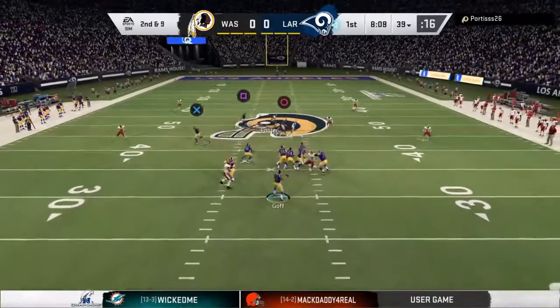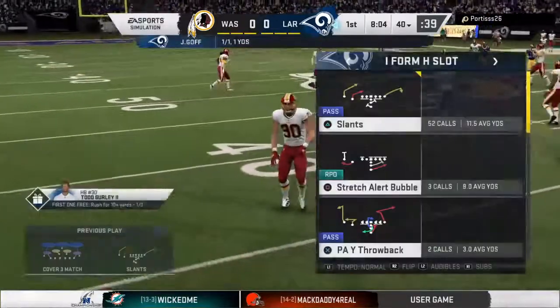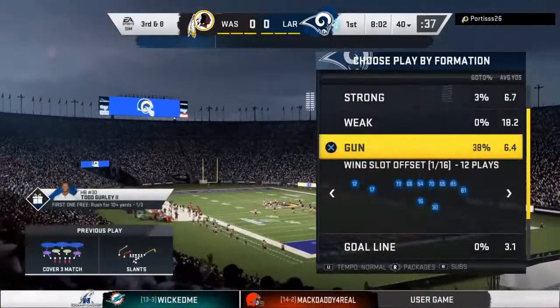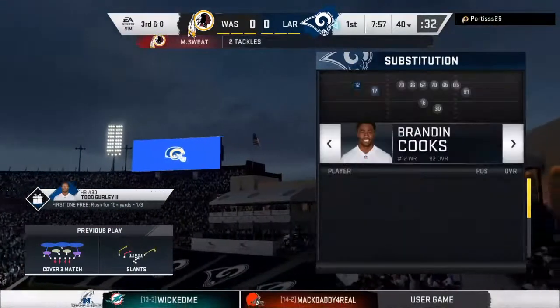On 2nd and 9, Goff. That's complete to the tight end, Everett. And he'll bring it up here to right at the 40-yard line. That catch good for only a yard, and it'll be 3rd down.